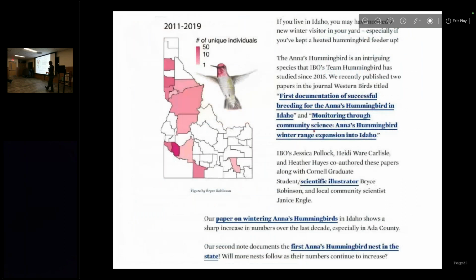So these guys, Jessica Pollock started this research. She is now since retired, and another group of scientists have taken over this program. But they were the first ones to write a paper on wintering Annas, and they also documented the first Anna's nest in Idaho as well. And they're my go-to for information.